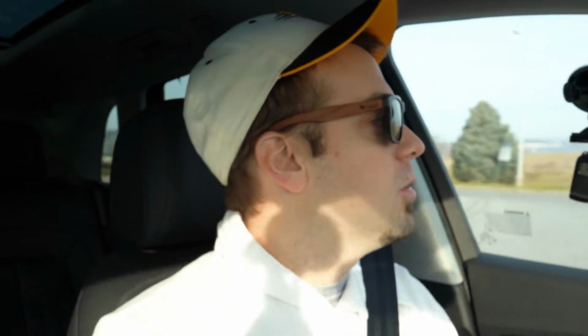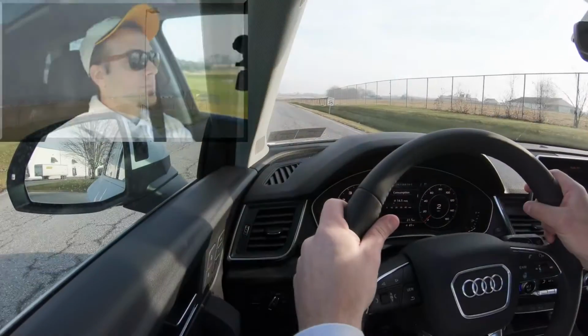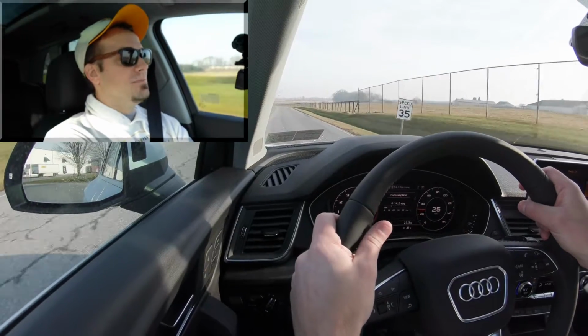But so now, having done that, you guys, I think you know what we have to do next. Let's now do a quick little acceleration test here, and let's see how quickly the Q5 can actually get us up to speed. Here we go. Oh my goodness.